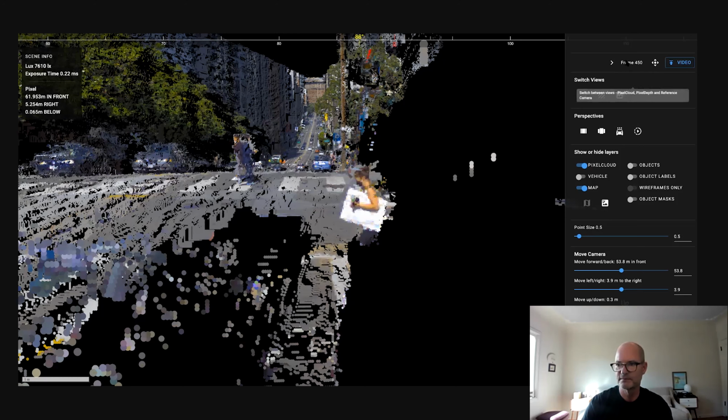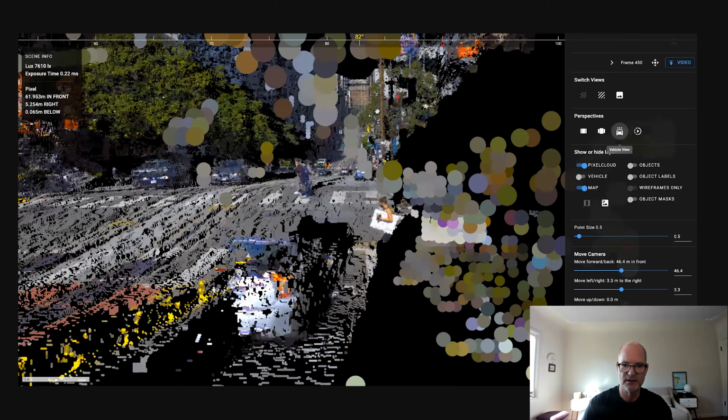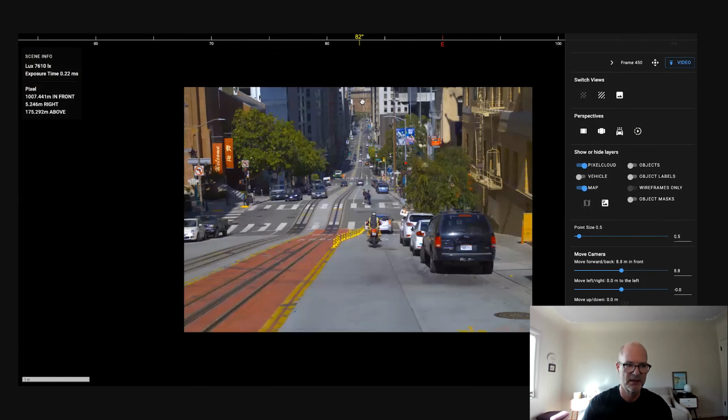And then sort of the last thing to kind of point out again is the range. You know, if I go back and look at this scene and we go down to this building, it's a little over 1,000 meters away from the vehicle.